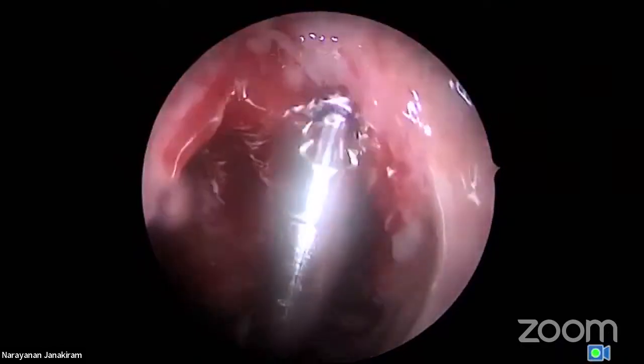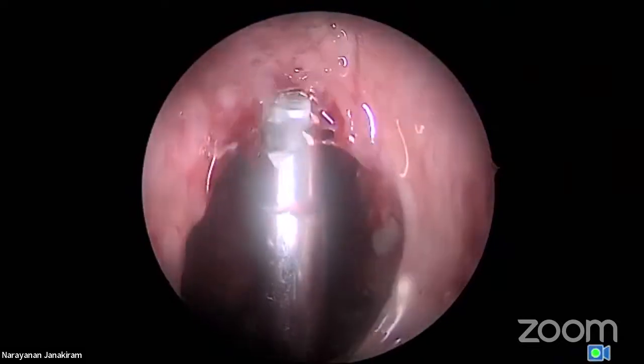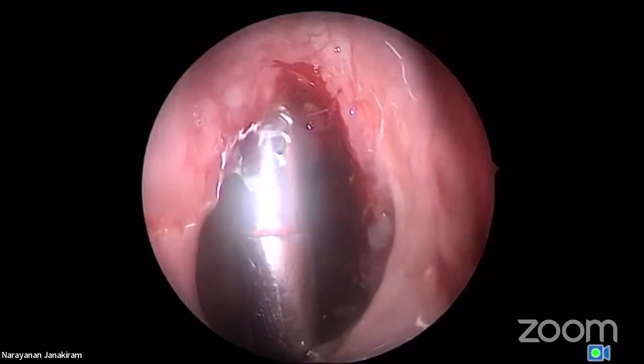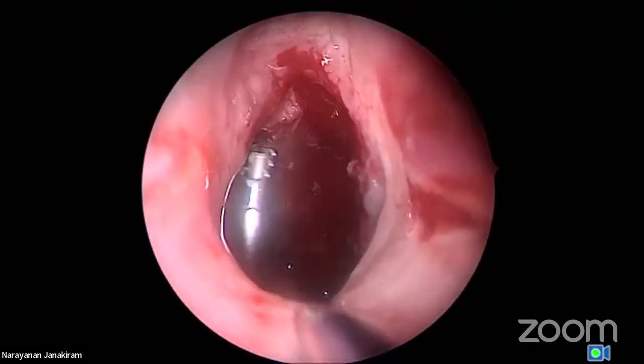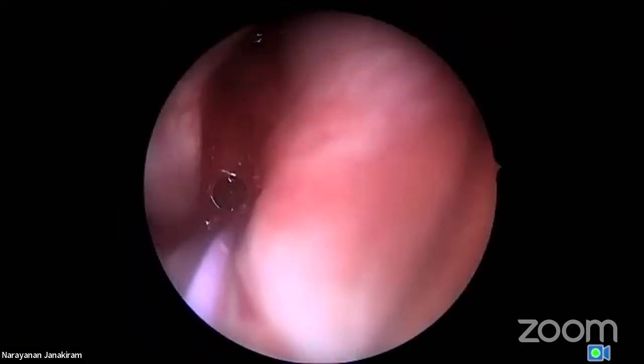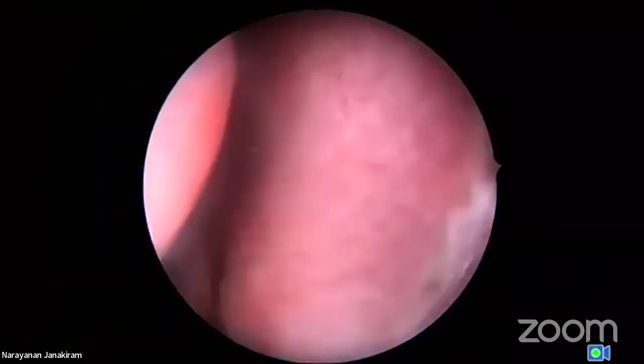That's the basio-occiput, basisphenoid. This is the choana. Okay, that's perfect on the left side. I go now to the side and see suction, whether I have removed it completely. The main idea of adenoidectomy is to remove it completely.